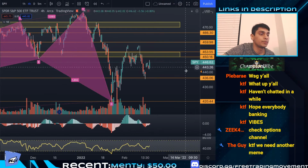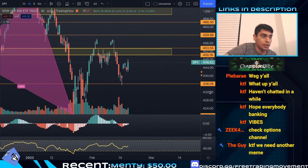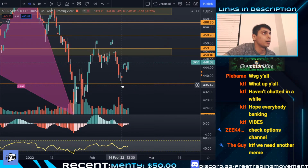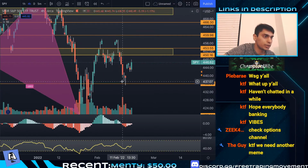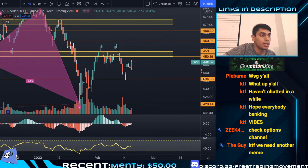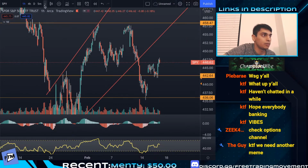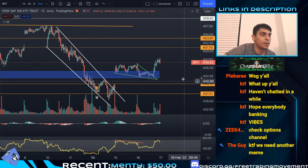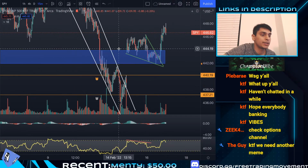On lower time frames, bullish engulfing candle on the 4-hour for the S&P 500. We had this bullish pin bar on Monday, which I think we talked about, which was good. Then we gapped up yesterday. So we look pretty decent here on lower time frames. On the 15-minute, had a nice little wedge breakout going into FOMC minutes today.